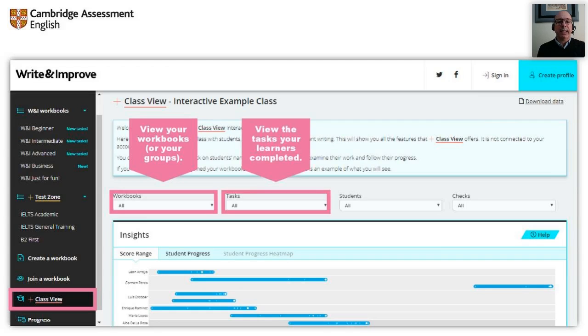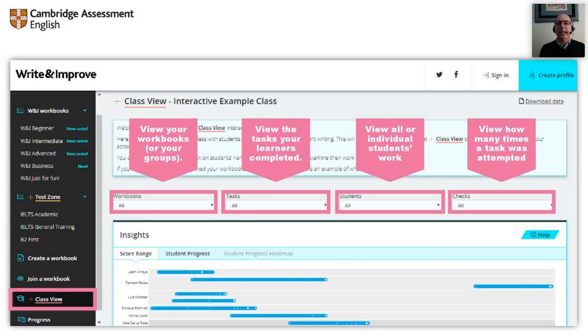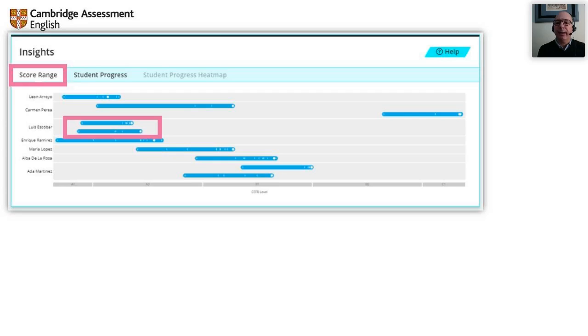Here you can view the tasks your learners have completed per group or as a whole. Here you can view all your individual students' work. So for a specific student, you can click here and select. Here you can view how many times a task was attempted by the learners in the different groups. So you can filter, and the platform will also give you feedback through graphs.